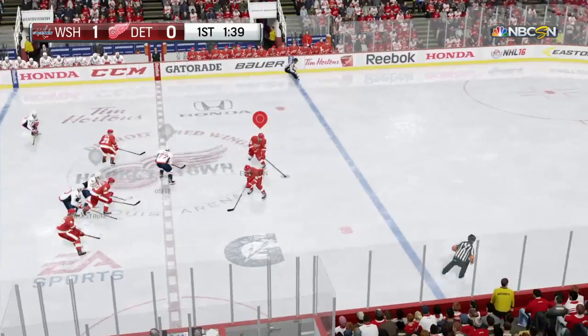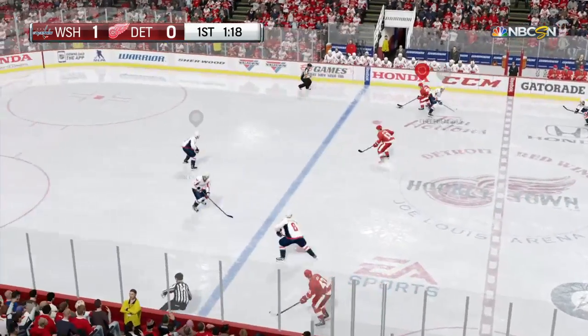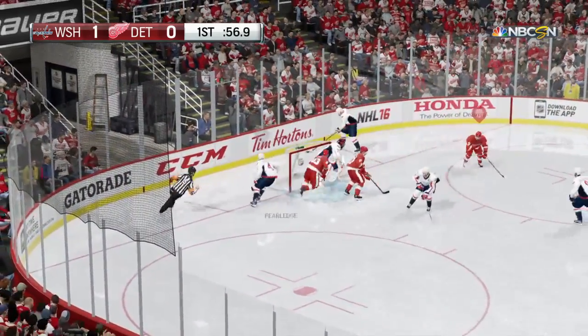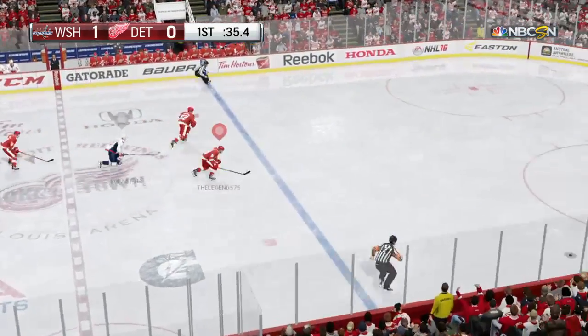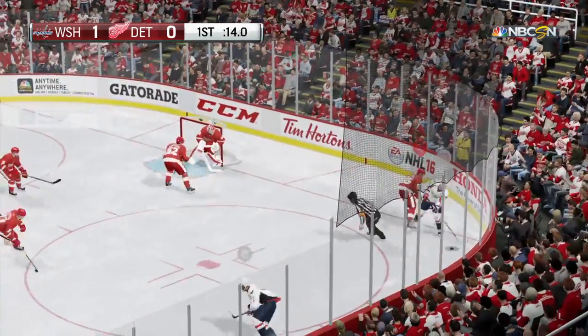Washington's got another face-off win. The Wings in their own end setting things up. Puck is thrown to Tatar. The clock has bled down to the last minute. Back in his defensive end to get it. Out of their own end, making progress here. Terrific charging down the ice. He won the race. Play continues.